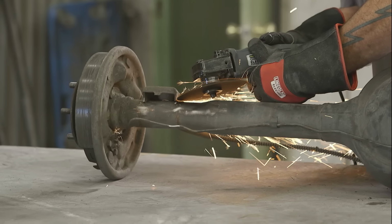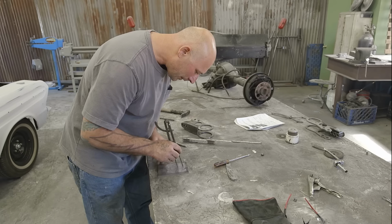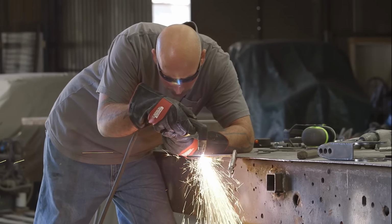First thing I did was cut off the leaf spring perches and then sanded down the metal to just prep out the axle. The TCI kit is calling for a 3-inch diameter axle tube. This one is only 2 1/4. I'm gonna set up a couple steel plates and make an adapter so that their parts will fit right to this axle.